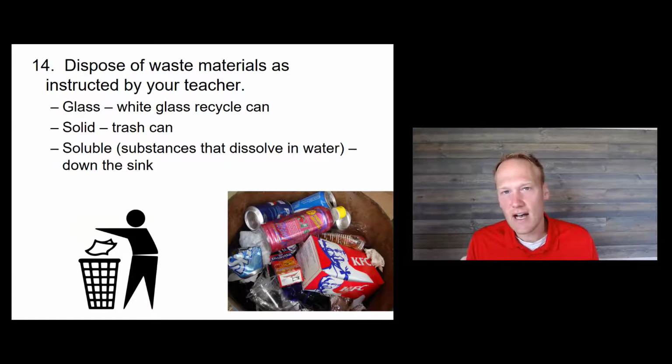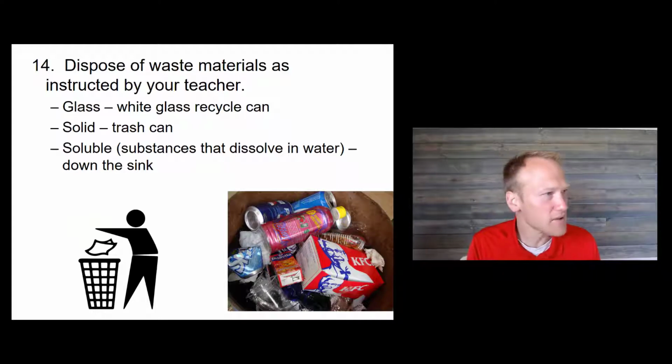Waste materials. We do not just throw everything in the garbage. There are certain things that we put in the garbage and there's certain things that we don't, and there's some things we can wash down the sink. If it is glass, we have a special bucket for glass. You will probably break glass at some point this year, all right? And it's okay, but we put it in a special bucket so that it doesn't create a situation where it could cut somebody changing out the trash bag.